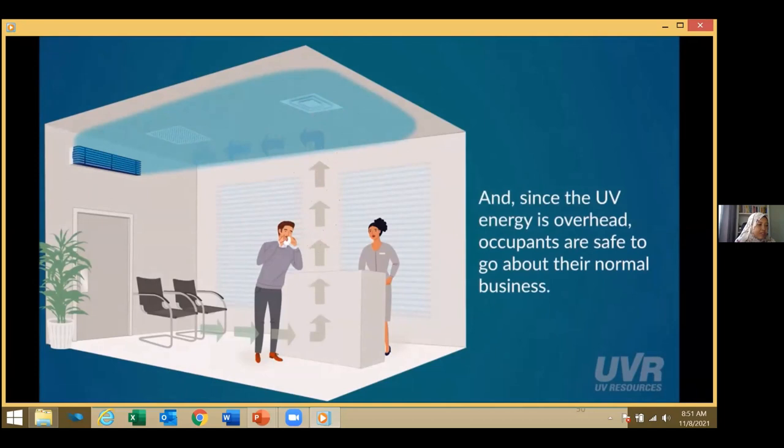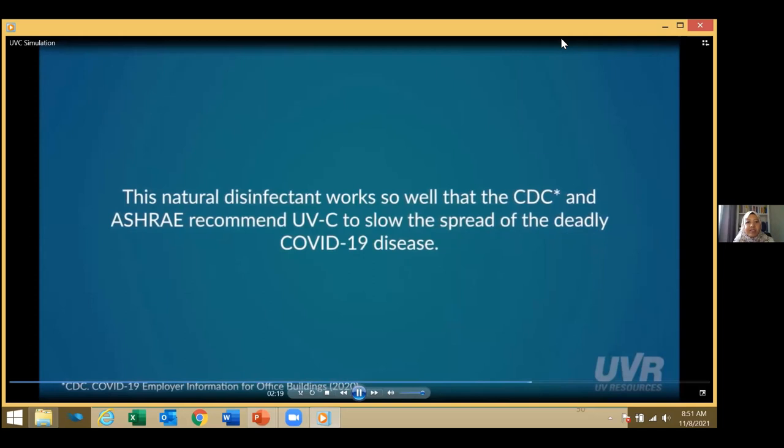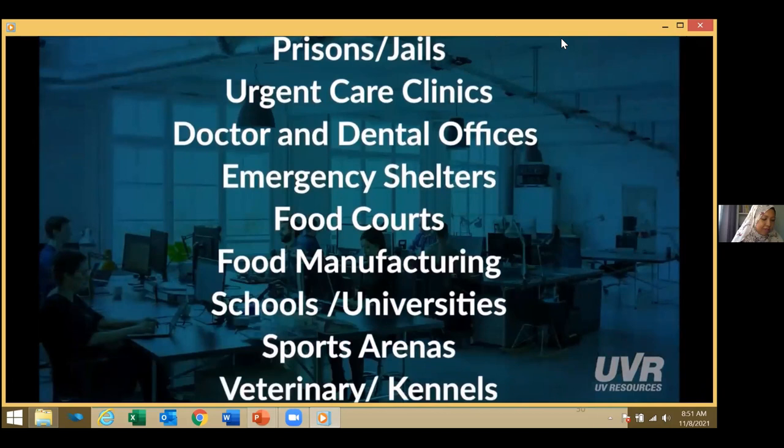In fact, this natural disinfectant works so well that the CDC and ASHRAE recommend UVC to slow the spread of the deadly COVID-19 disease. By eliminating airborne allergens, bacteria, and viruses, upper room UVC fixtures stop pathogens cold. They're perfect in emergency rooms, nursing homes, doctor's offices, classrooms, or anywhere groups of people congregate.